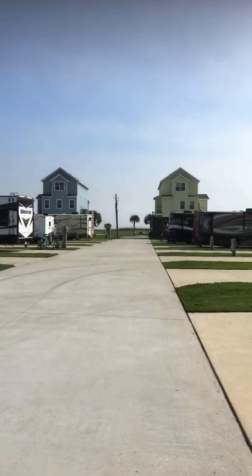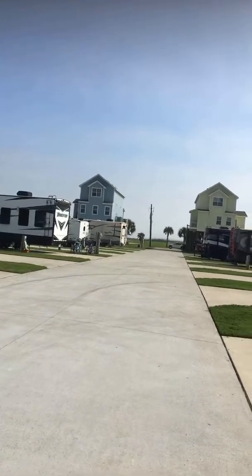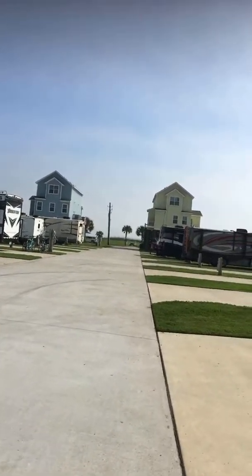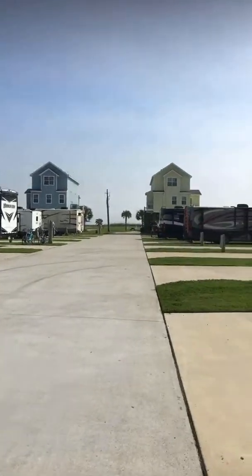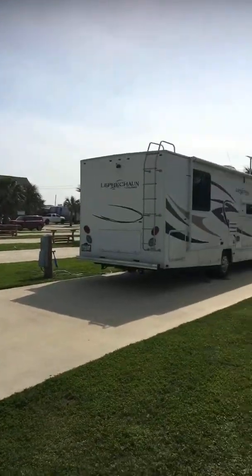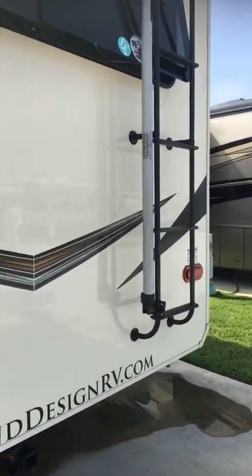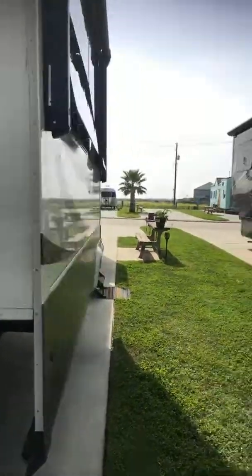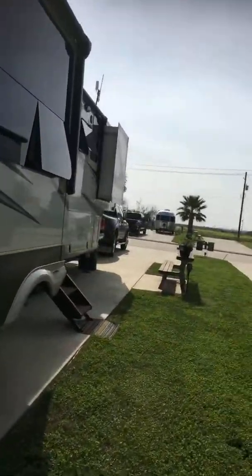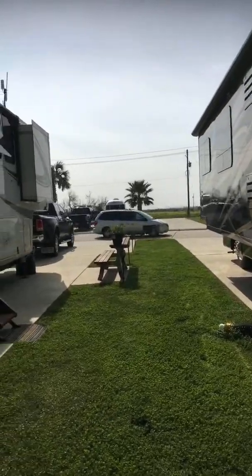And that is the Gulf side, another Solitude. That's a, I think it's the 374TH. It has the rear end that opens in the rear bedroom. That's it. Not bad.